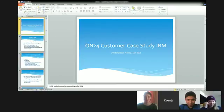So I had the fourth case study, which is the ON24 customer case study, IBM Destination Africa Job Fair. So what is IBM? IBM is short for International Business Machines, and it's an American multinational technology and consulting corporation. IBM manufactures and markets computer hardware and software, and offers infrastructure, hosting, and consulting services in areas ranging from mainframe computers to nanotechnology. And yeah, the case study background. So the industry, of course, is technology, and the ON24 application used was the ON24 Virtual Show, and a little bit of summary of the case study.